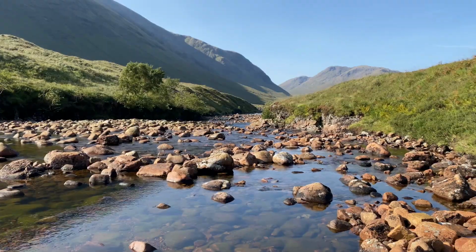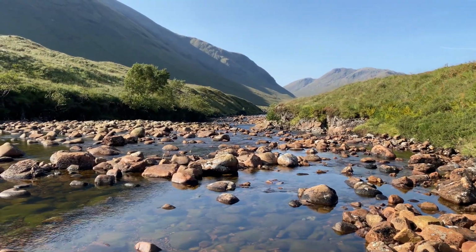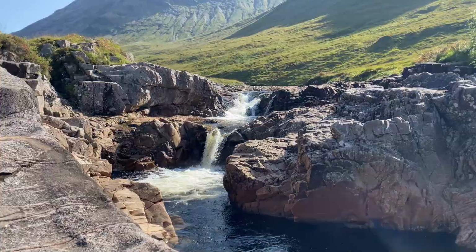Well, that was crazy. I was just trying to film this stream and all of a sudden this big military plane starts flying through this valley. That was very impressive. Another cool thing about this road is that for a majority of the road, it does follow this stream. So that's really beautiful just to see the stream kind of winding through this mountain landscape. Evidently, Glen Etive is used by the Royal Air Force for low altitude flying training.